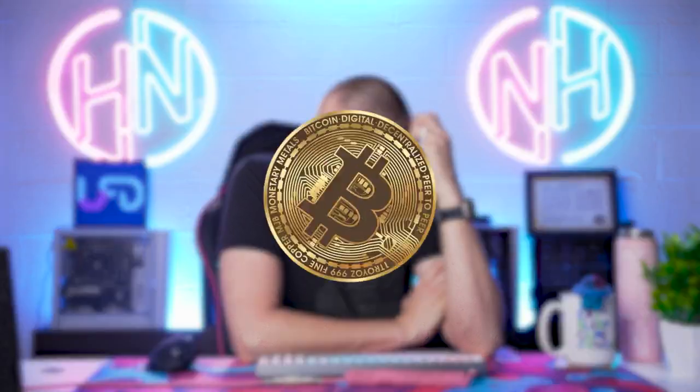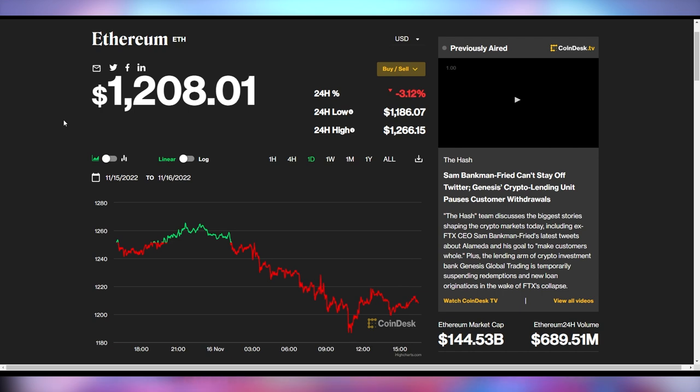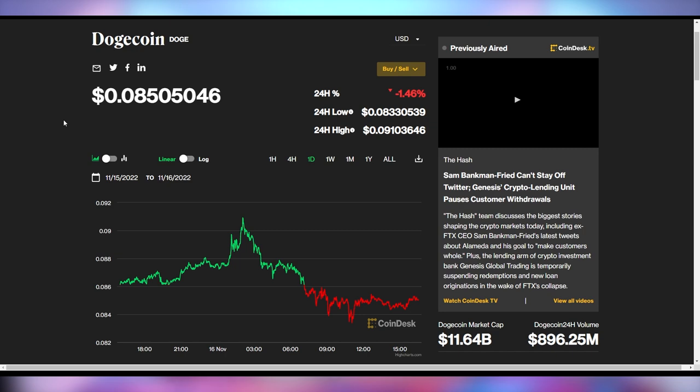and it's still a rough ride for the crypto market. FTX has been a tricky pickle to nail down. Bitcoin's down 1.79% to be at 16,532. Good words there, Brett. Ethereum down 3% to be at 1208, and Dogecoin down 1.46% to be at 8.5 cents.